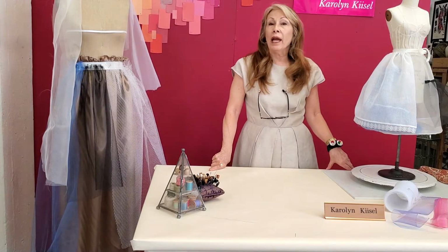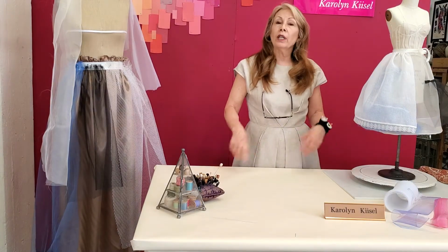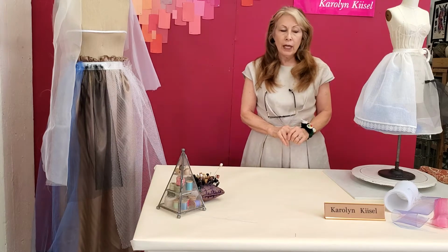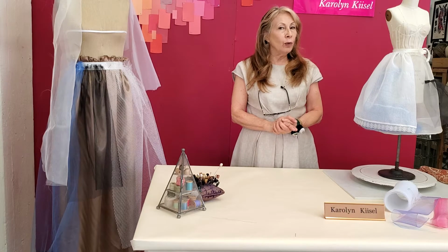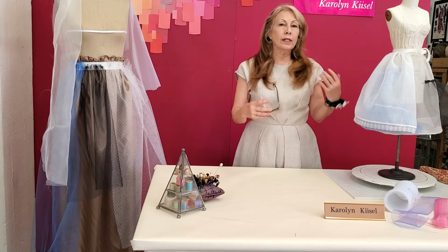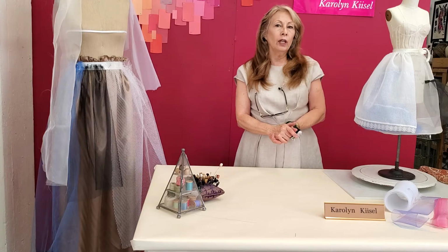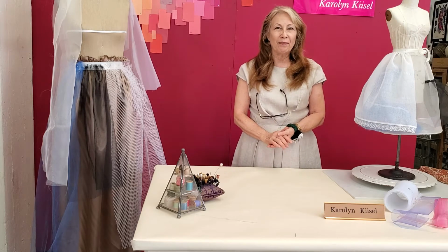Today I'm going to talk about petticoats. Petticoats are an underlayer that's used for period costumes and gowns. It can be used for contemporary evening wear or even just for a summer cotton dress that needs a little perkiness of ruffle under the hem of it to hold it out a little bit.